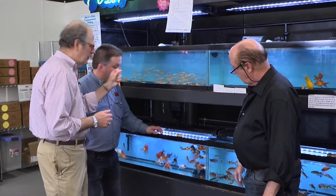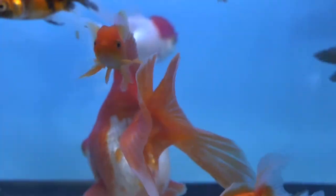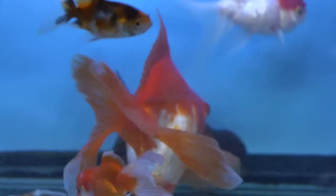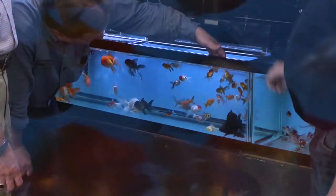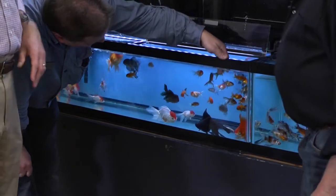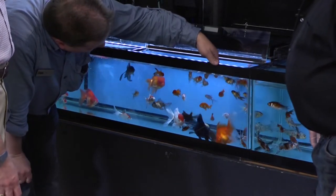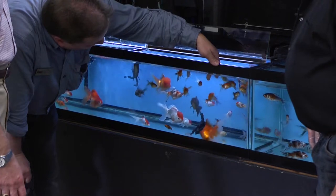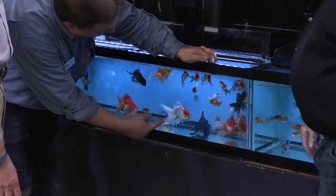Right, we are going to start. We've already talked about all these fantails and different fancy goldfish in here. And we looked at the big ones, but you can see we also have some of these beautiful little small guys. See the little guy nibbling my hand there? These are all little ranchus. Just the little guys, $6. So you can buy any of these little guys, put them in your aquarium, you can grow them out, and you can end up with a big showpiece just like you have there.